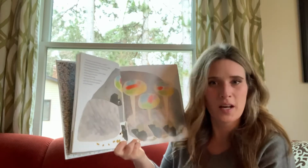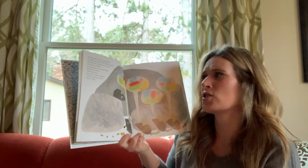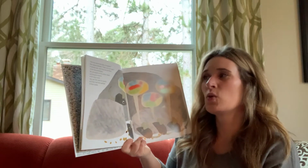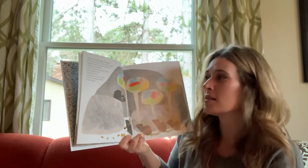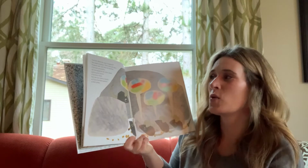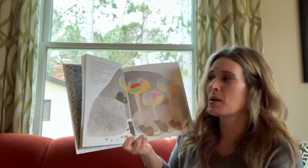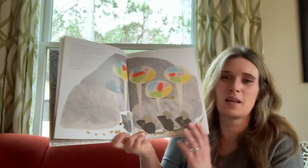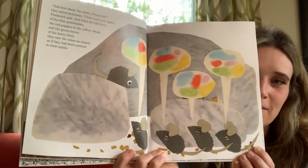And how about the colors, Frederick? They asked anxiously. Close your eyes again, Frederick said, and when he told them of the blue periwinkles, the red poppies in the yellow wheat, and the green leaves of the berry bush, they saw the colors as clearly as if they had been painted in their minds.